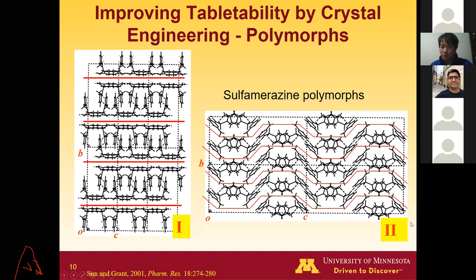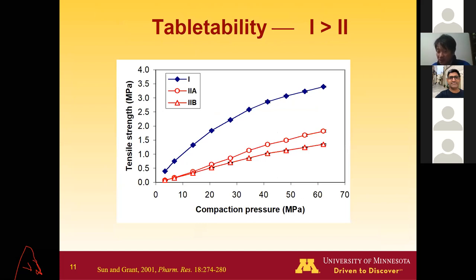For form two, it's also layered. It's also a hydrogen bonded layer, but the layer is not flat. You can see the zigzag, therefore slip is difficult, except if we slide a crystal into the screen. But for form one, you can slide these two-dimensional flat layers in any direction. So form one is supposedly more plastic than form two. If you consider this BABS model I mentioned earlier, form one is more plastic, and because they have the same chemistry, same molecule, you can imagine the bonding strength won't differ by much. Therefore, you can expect form one, the more plastic crystal, should give you better tabletability, which is the case.